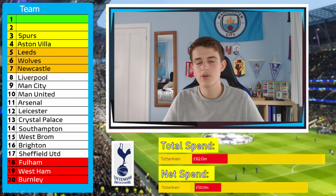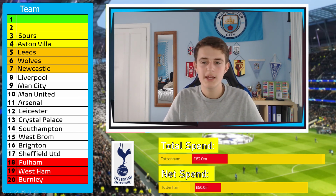And also, they've gone and signed Vinicius on loan from Benfica. So if Kane does eventually get his inevitable injury, they will finally have a striker replacement for him. So yeah, Spurs are number 3 on the list for me.